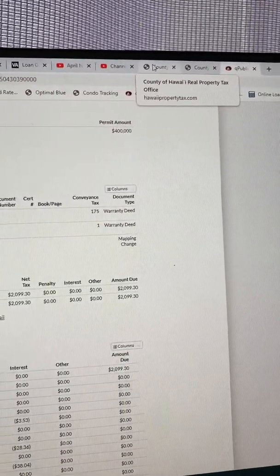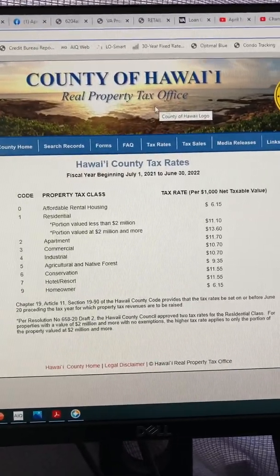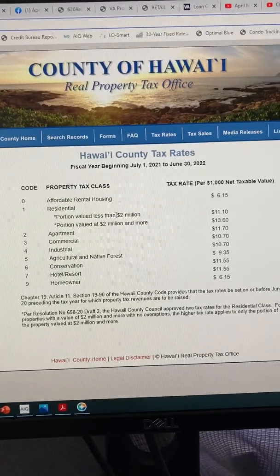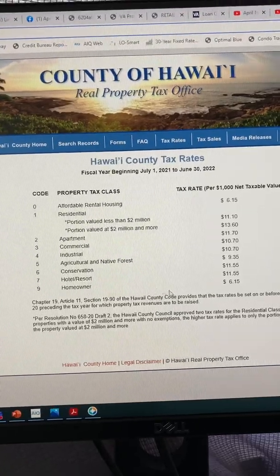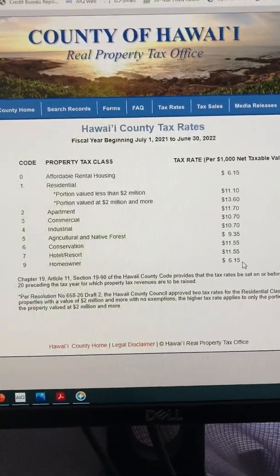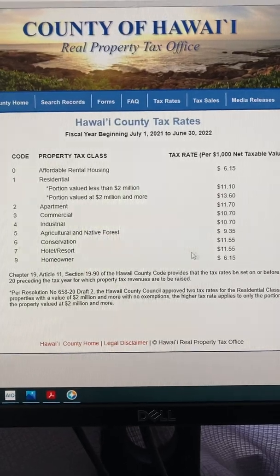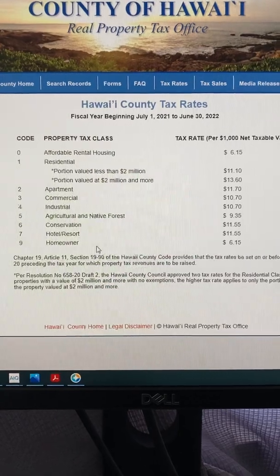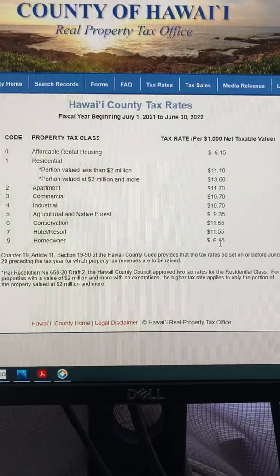So the second part, what will you pay? This is the County of Hawaii, so Big Island property tax rates. And you can see here kind of the most common ones, residential rate, $11 here, and the homeowner rate. So if you are owner occupying the house as a homeowner and you make sure to file your home exemption, then you would pay the lower rate. Again, this is on the tax assessed value. So for a homeowner, the other piece of that is a tax assessed exemption. So they give you an exemption on the tax assessed value and give you a lower rate.